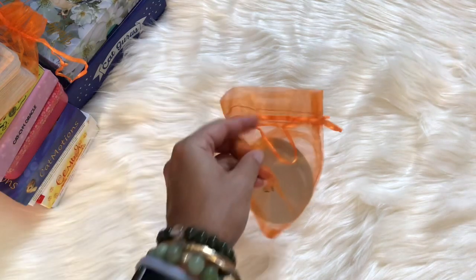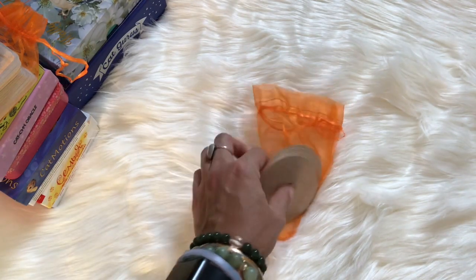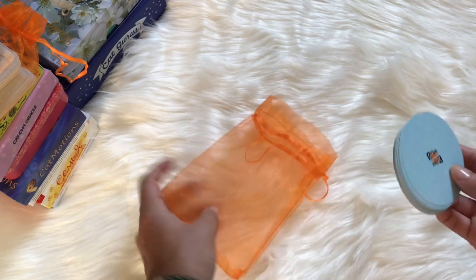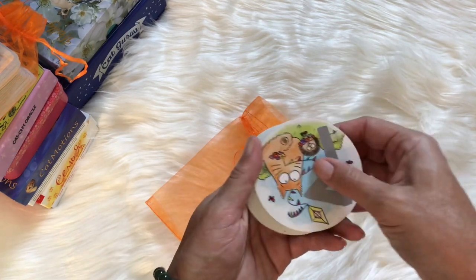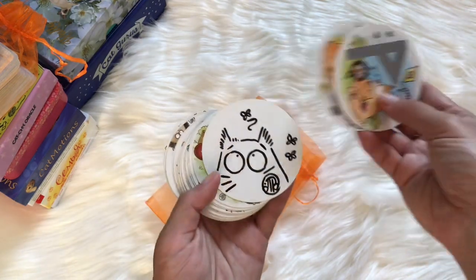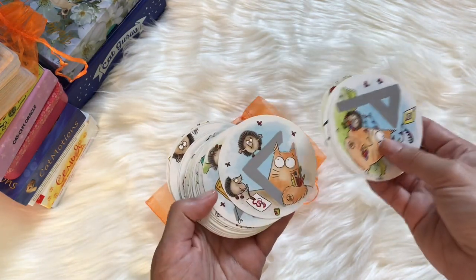Okay, let me put this away. All right, let's go to one of the ones that fell over. And this is the Pookie the Cat runes. This is one that I got in a trade. And I just think it's so cute. Pookie the Cat's pretty cute.